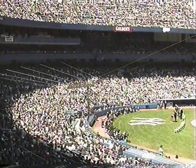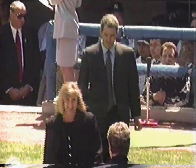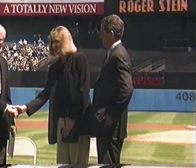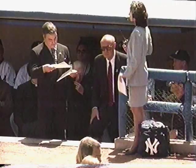Now it's my privilege to introduce the DiMaggio family. Granddaughter Kathy DiMaggio Stein and her husband, Roger Stein. Granddaughter Paula DiMaggio Hamra. And longtime DiMaggio friend and confidant, Morris Engelberg.